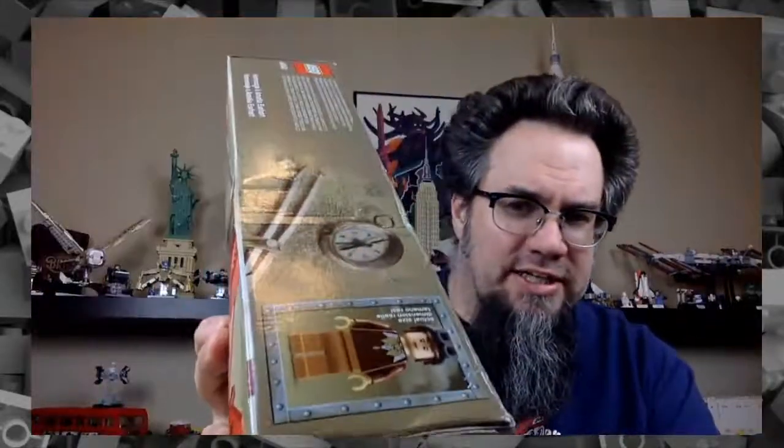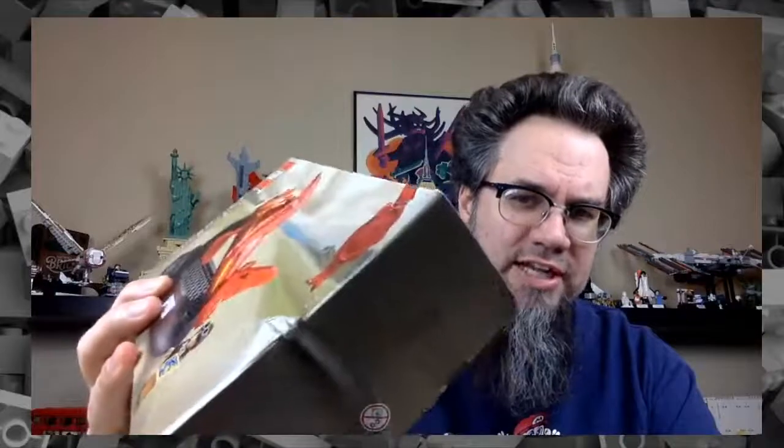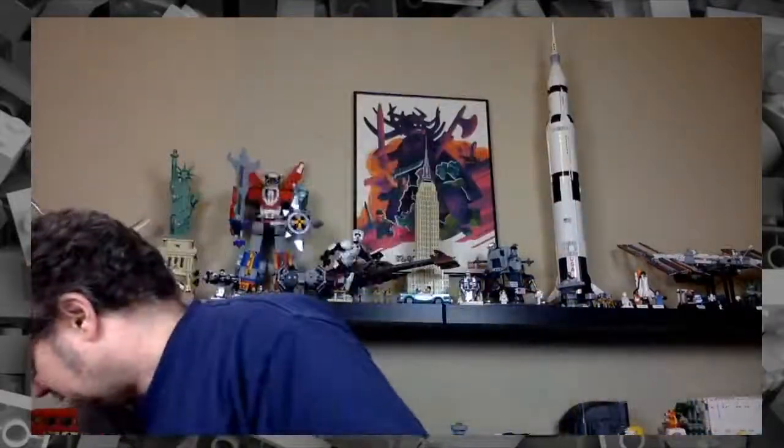The box got a little dinged up in shipment. Somebody said I should contact Lego and they would give me VIP points. I'm not that concerned because I don't care about points.